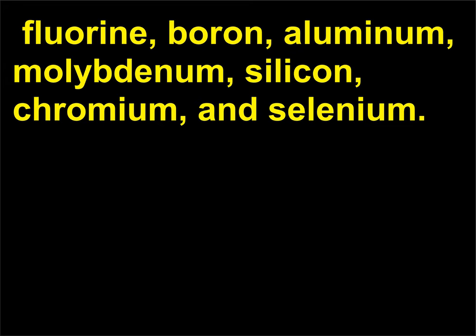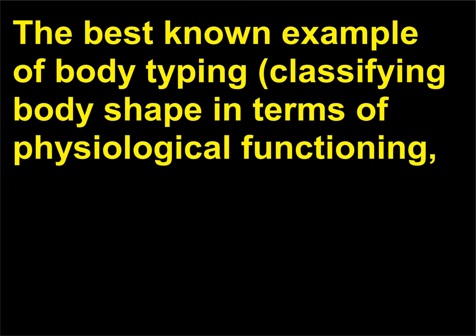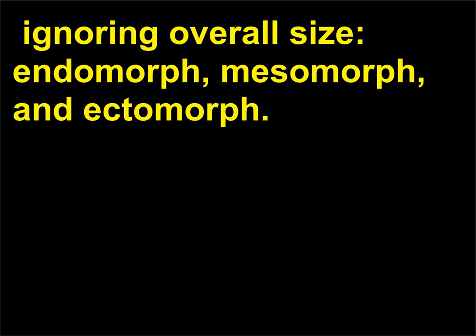What are the types of human body shapes? The best known example of body typing, classifying body shape in terms of physiological functioning, behavior, and disease resistance, was devised by American psychologist William Herbert Sheldon, 1898-1977. Sheldon's system, known as somatotyping, distinguishes three types of body shapes, ignoring overall size: endomorph, mesomorph, and ectomorph.